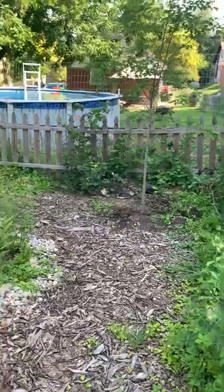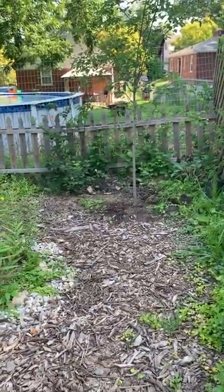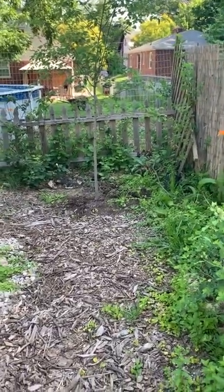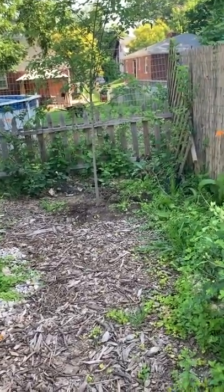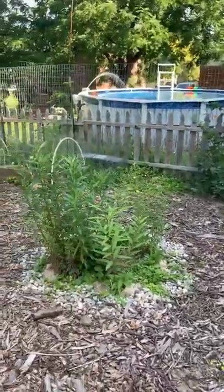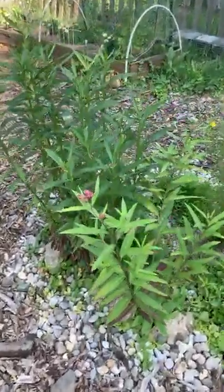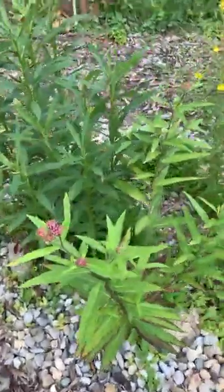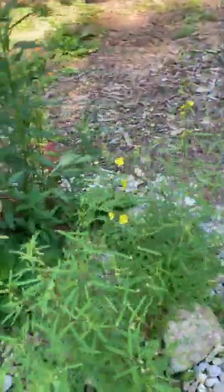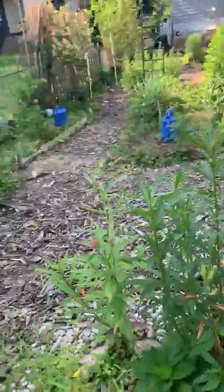This corner right here is the one that's struggling for some color. So I'm gonna put some spring and summer blooming perennials back there so that when I look into the garden, it'll be a little bit more color than just what I see in the rain garden. Butterfly garden starting to bloom. I think this one is a butterfly weed, a milkweed. I don't remember what the yellow one is. I don't remember what this tall green one is.